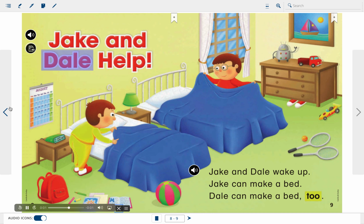Jake and Dale Help. Jake and Dale wake up. Jake can make a bed. Dale can make a bed too.